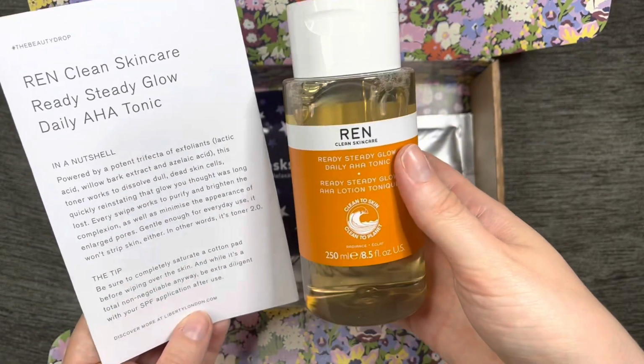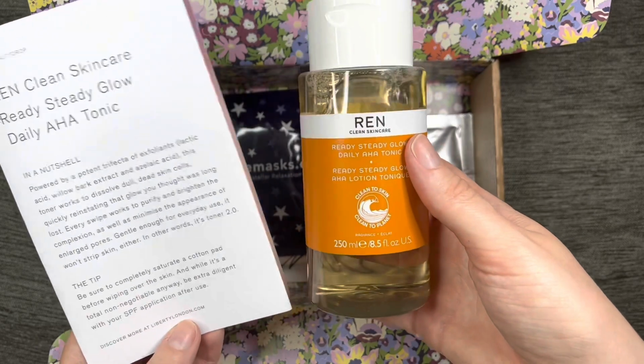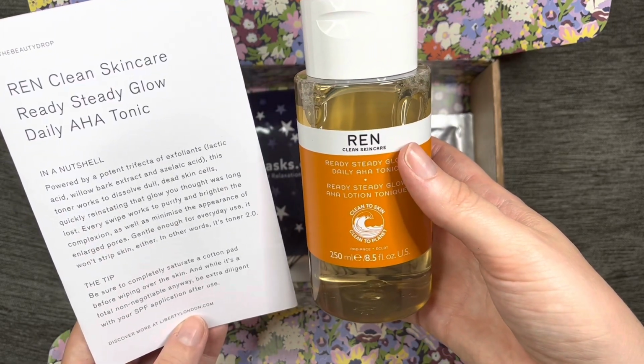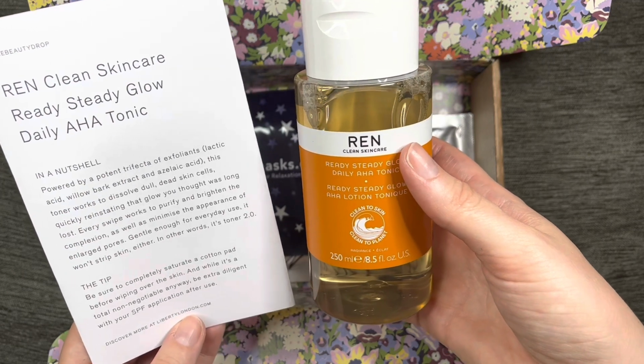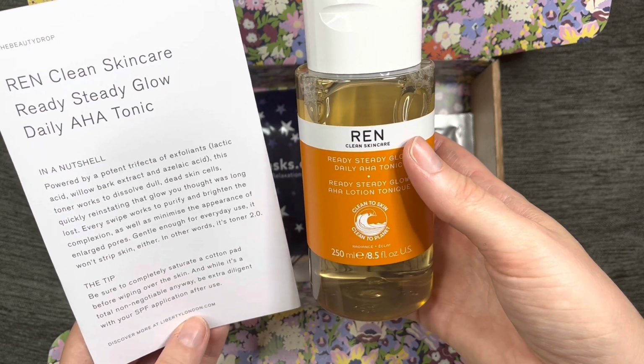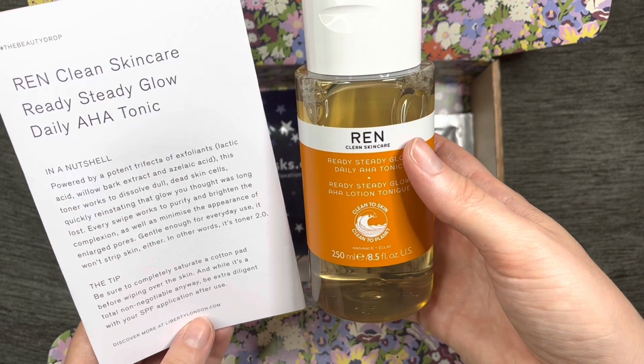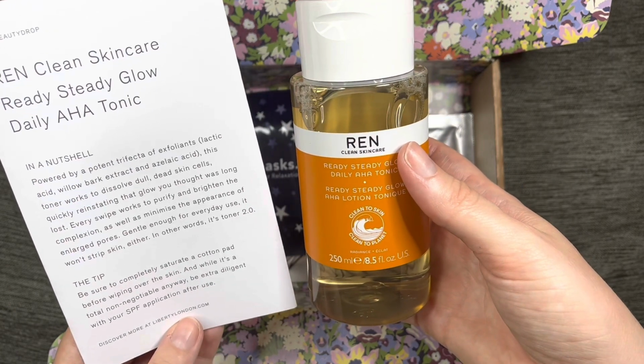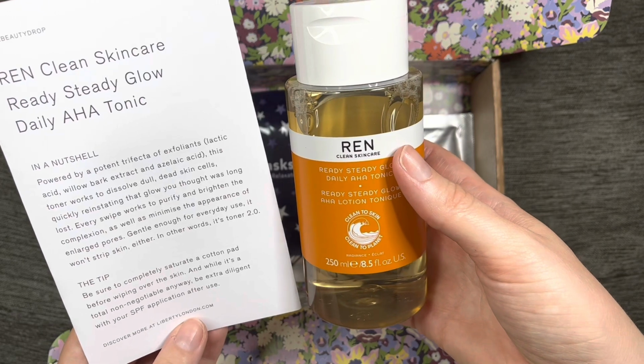So just looking at what this says in here, even though it's a toner and I kind of know what to do with it, it says it is gentle enough for everyday use. It won't strip your skin. It's toner 2.0. It works to dissolve dull, dead skin cells, reinstates the glow that you thought was long lost, and it says be sure to completely saturate a cotton pad before wiping over the skin.